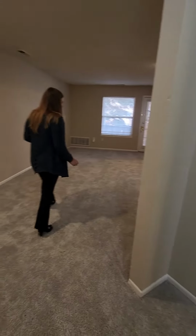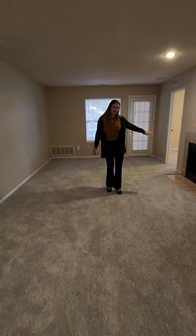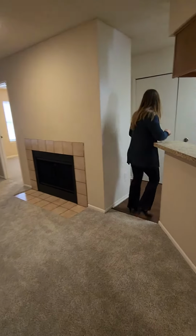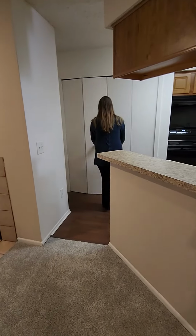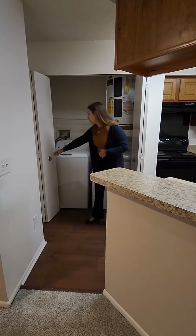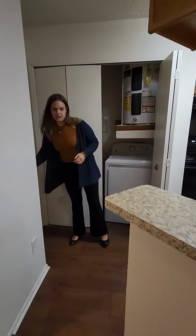And then there's this perfect indented wall that separates your living space from the rest of the apartment, perfect for a little desk area. Walking in, we have the long expanse living room with a wood-burning fireplace, a bar eatery, and inside the kitchen, we'll find our washer and dryer in these foldable closets. Kitty corner to this closet, we do have another foldable closet that acts as your pantry.